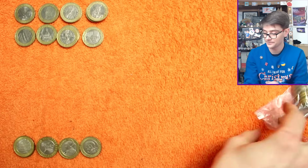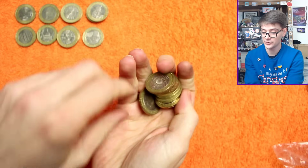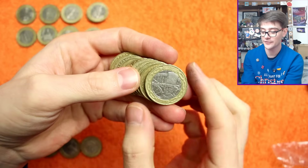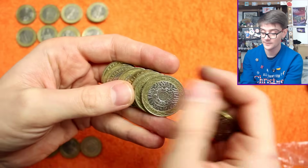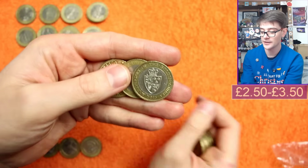There we go. Well, we're sailing through these coins with 2 bags left after this one. But you never know, that ultimate star find could come in the last bag. It's happened before, we've been saved by the last bag. There's another Brunel portrait. We're yet to find its counterpart, Brunel's achievements.